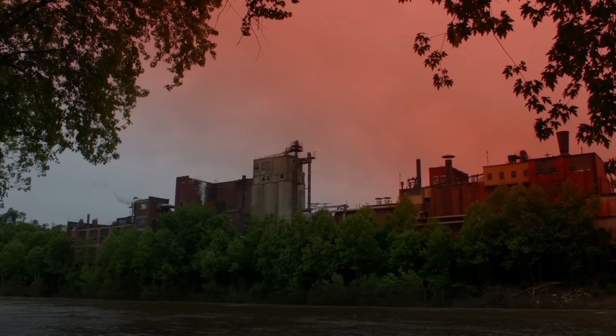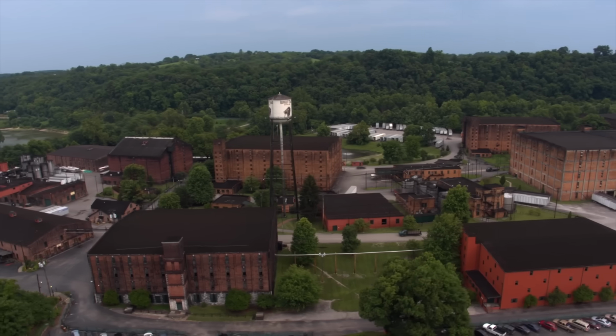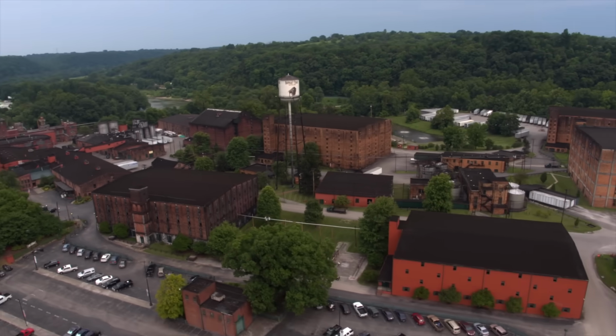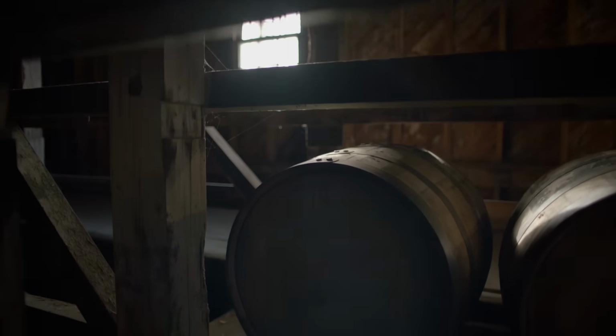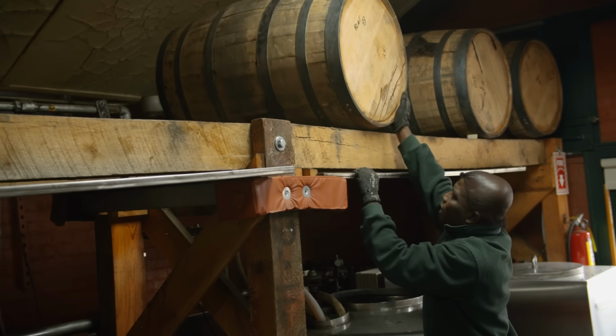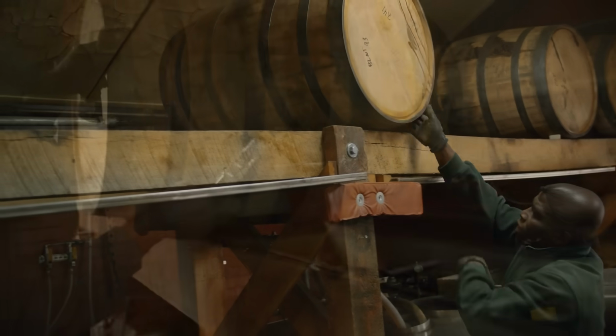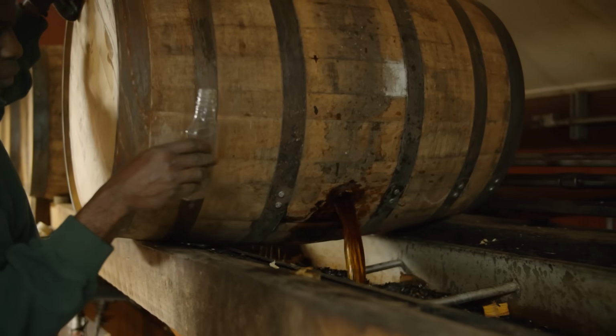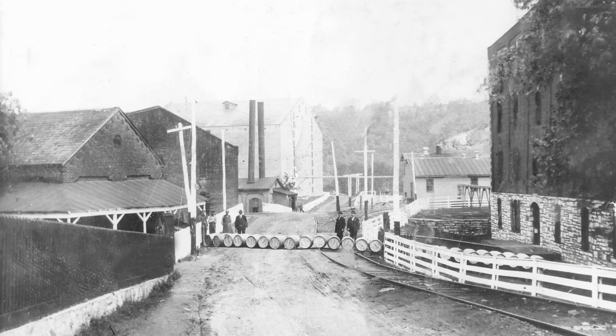Along the banks of the Kentucky River, at the award-winning Buffalo Trace Distillery, barrels of Blanton's Kentucky Straight Bourbon Whiskey are aging gracefully, waiting for the precise moment when the bourbon inside reaches peak maturity. This bourbon is bottled one barrel at a time, only when the taste matches the uncompromising standards set by Colonel Blanton himself nearly a century ago.